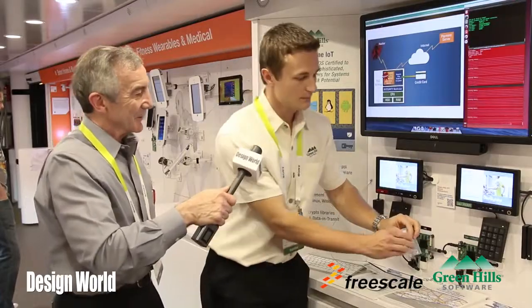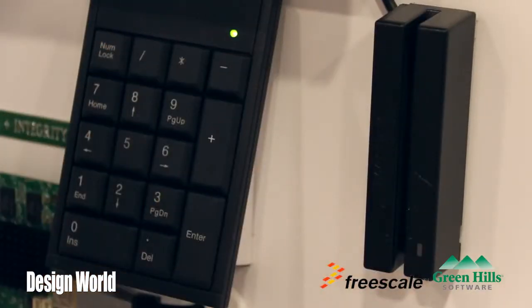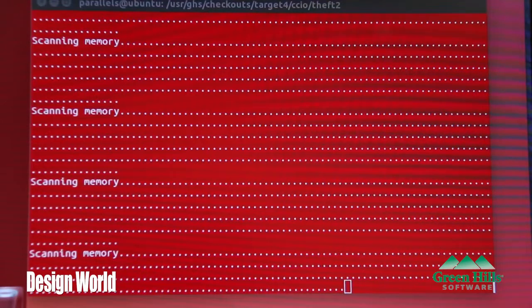So now that we've secured our device with Integrity, we can move over to our secured terminal, swipe our credit card, and now we can see that the malware that's been installed on this system is still scanning memory, but it will never be able to find it because it's in a virtual address space.